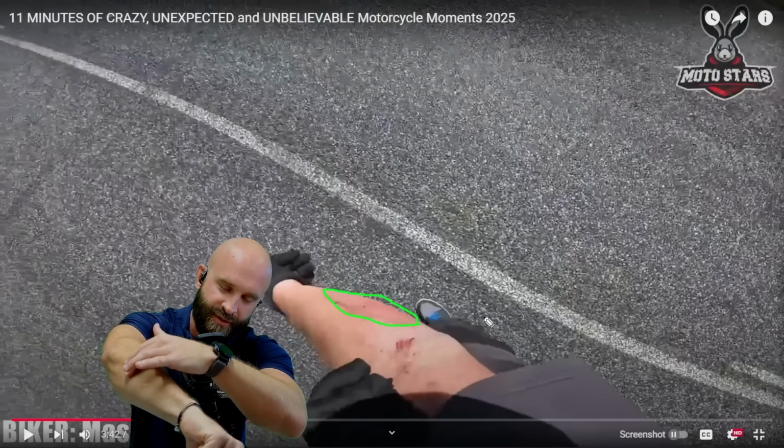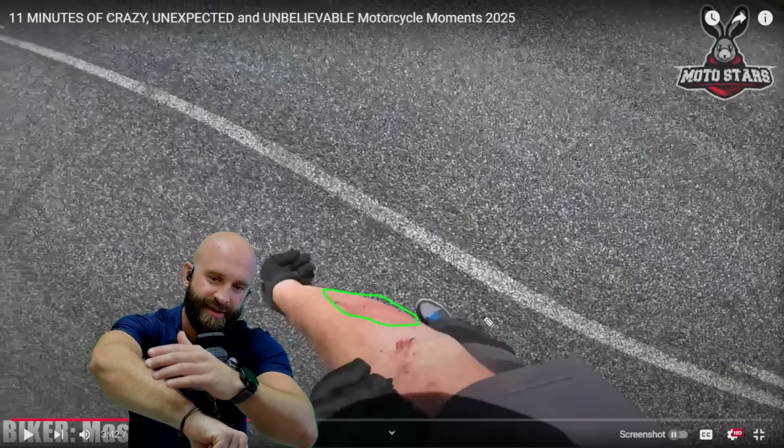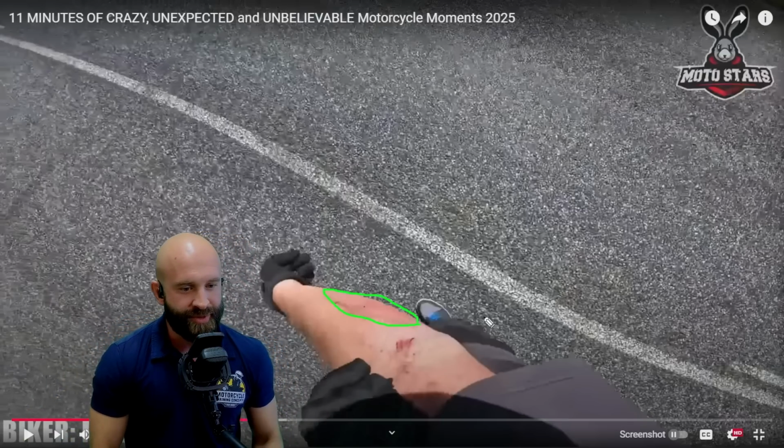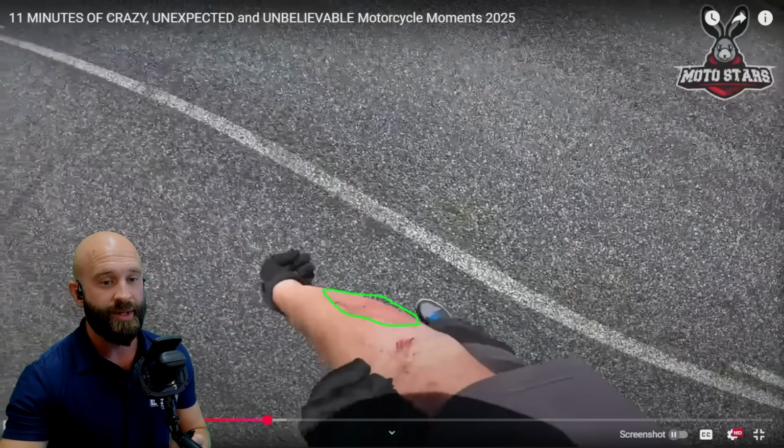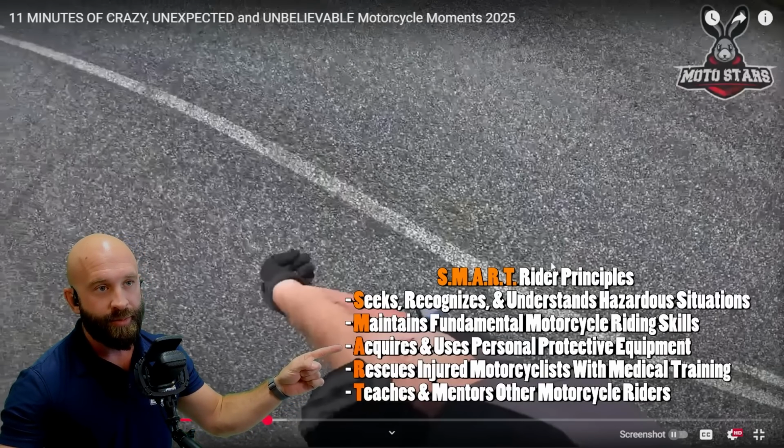You have it on your motorcycle jacket right here on the arms coming up. And it's going to rip up the jacket, but it's not going to rip up your skin. And you saw how quick that was. Please wear gear.